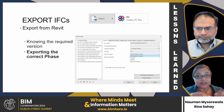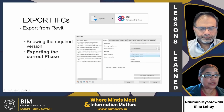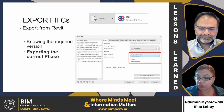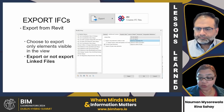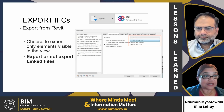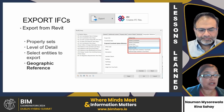Now, let's explore exporting to IFC from Revit. Some of the real biggies I'm going to call out are that you can choose the specific phase to export information. You can choose to export or not to export linked files. And if you export them, you can export the links as separate IFCs, or you can export them together in a single IFC project.